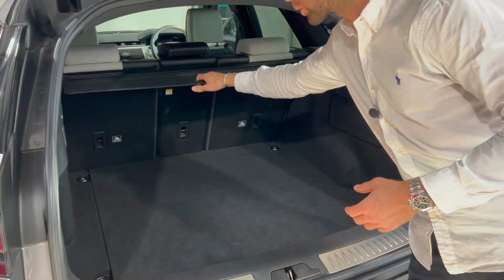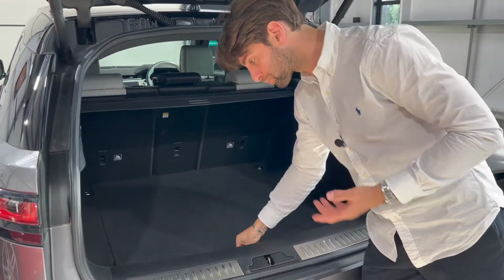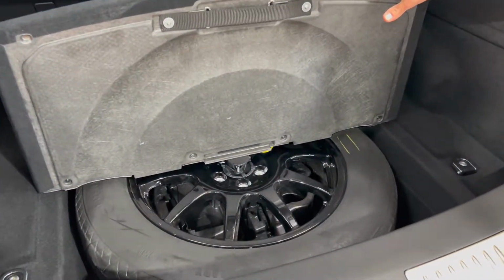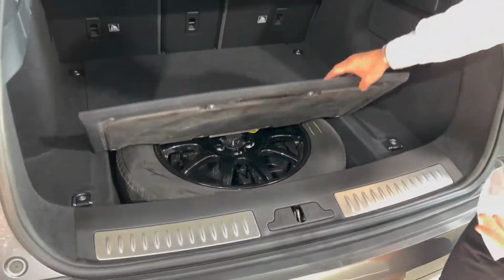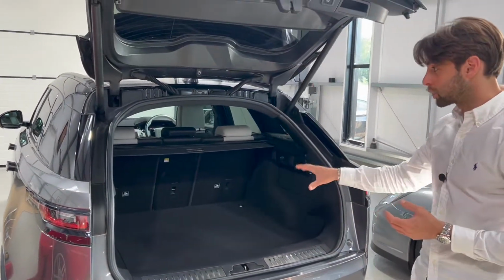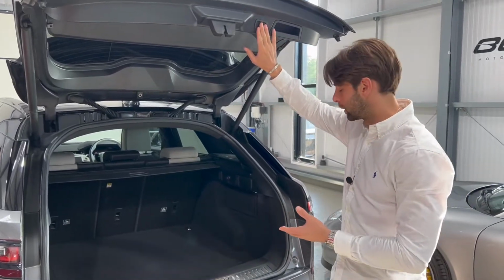Obviously, you've got your big parcel shelf, power tailgate, as with any Range Rover. It's a luxury SUV. Again, a rare option here. We've got a spare wheel in this one. This one's got a space-saving spare wheel, all your toolkits and everything in there. It doesn't look like it's ever been used, but a nice thing to have. Most modern cars now come with an inflation kit. So quite a nice, unusual thing to have, especially in a big car like this. Quite nice to be able to get home.